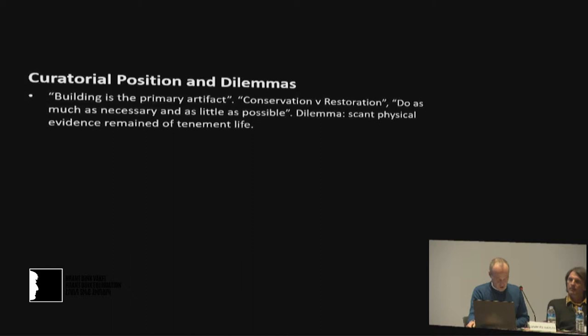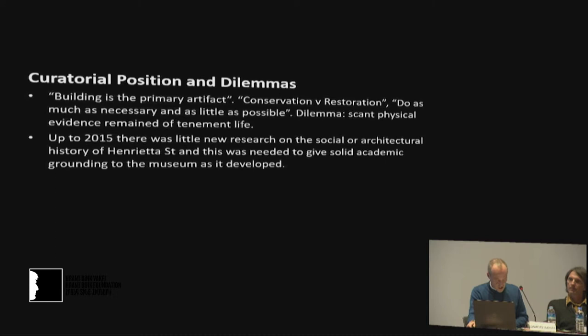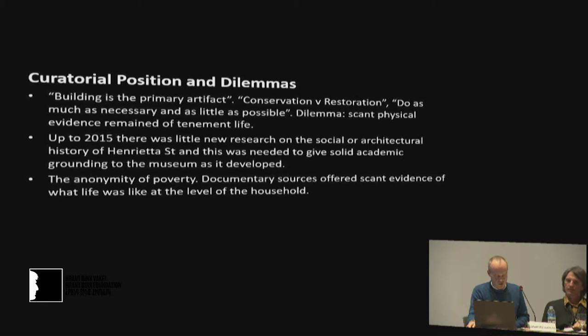Little new social and architectural history research on Henrietta Street had been produced in recent years, and what existed had only considered its tenement history through the perceived negative impact on the house by its residents and landlords. The people themselves were overlooked in the historiography. We recognised that the social history of Dublin's tenement dwellers could only be told through accounts of lived experiences, as documentary sources themselves offered little insight into what life was like at the level of the household.